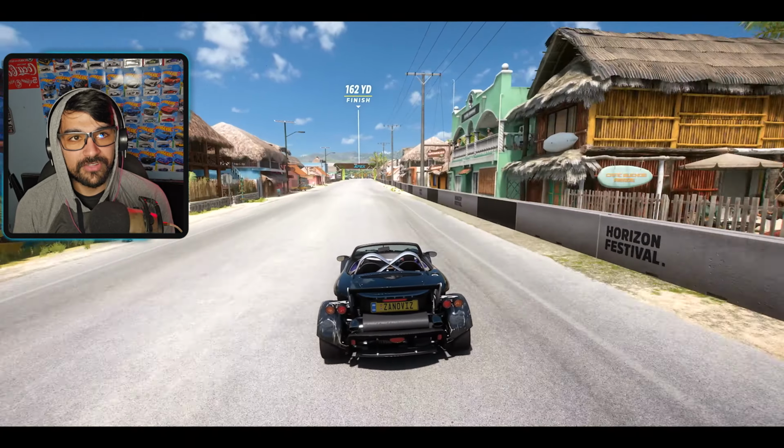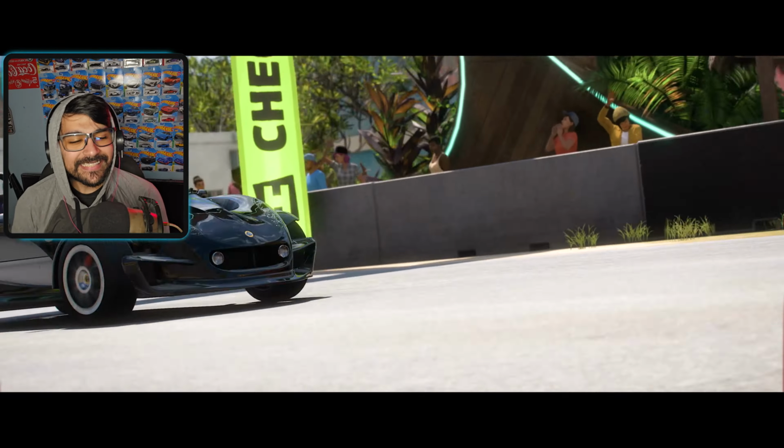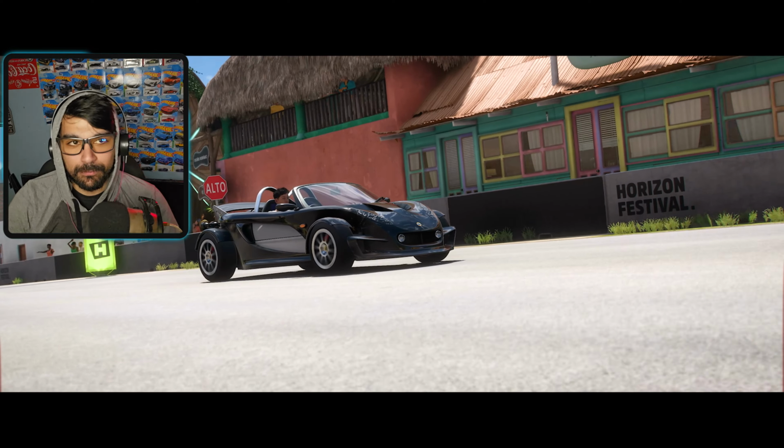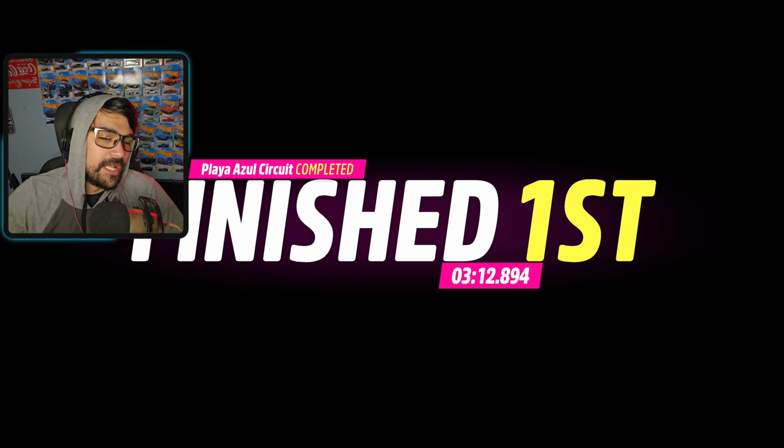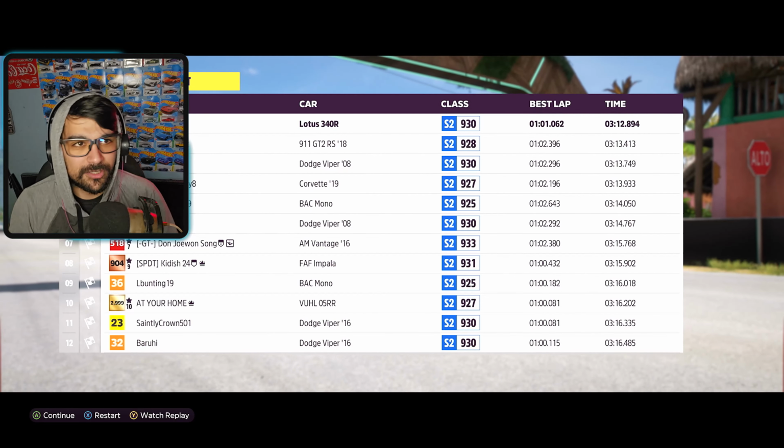117 around the corner, pretty flat. We're gonna take it in first place. That is a definite upgrade from the stock variant. We hit around fourth place in its stock form. We are now rocking first place in its fully upgraded 760 horsepower form.